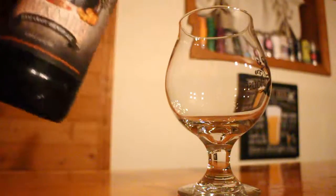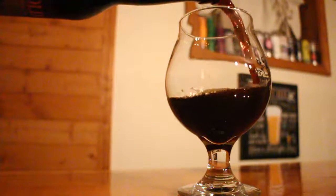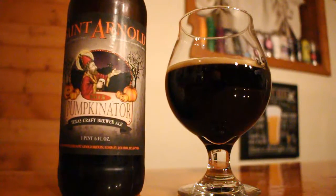It's an Imperial pumpkin stout. This right here is actually the 2015 version, so this bottle's been aging for about a year. It's 10% ABV, I believe, and it's brewed with pumpkin spices, pumpkin, molasses, and brown sugar. This beer actually has some pretty darn good ratings online, and as far as I know, I'm pretty sure people line up to get this stuff. They have a special release day, so really excited to try this one out.